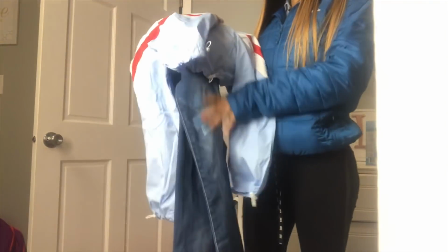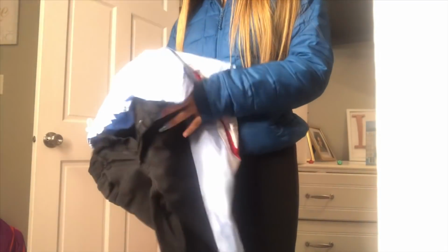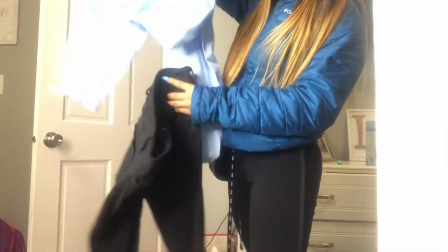Do y'all think this is gonna match? Or should I wear my black pants? Black pants. I freaking love black pants anyway, so yeah, the black ones are better. These are some ashy pants, but so this is with my red 12s. So that's my outfit.